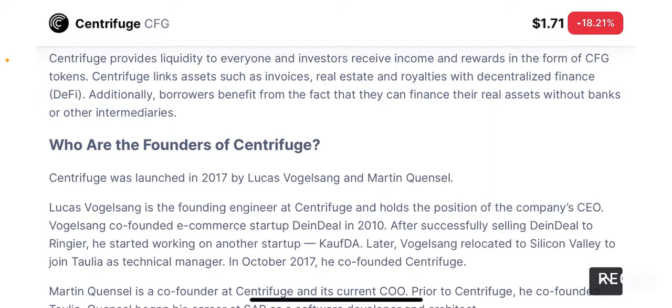But the benefit of Centrifuge is that if you can tokenize it, you can set your own terms, you can set your own interest rates, and you can be in full control of your actual asset itself, because you are tokenizing it on a decentralized blockchain such as Polkadot, and you are in complete control of your tokenized asset from start to finish. You can dictate when you want to lend it, to whom you want to lend it, how you want to lend it, and at what interest rate you want to lend it.